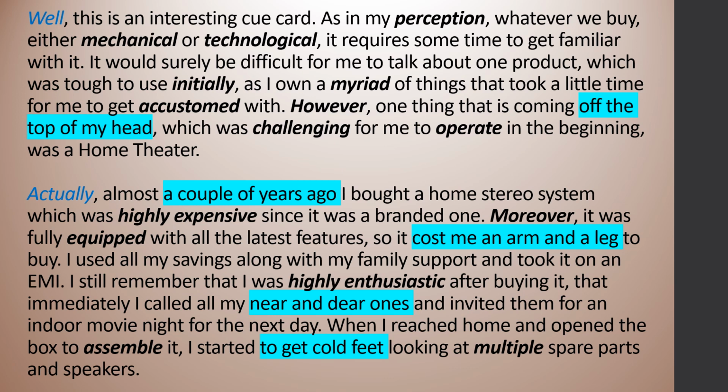Well, this is an interesting cue card, as in my perception, whatever we buy, either mechanical or technological, it requires some time to get familiar with it. It would surely be difficult for me to talk about one product which was tough to use initially, as I own a myriad of things that took a little time for me to get accustomed to. However, one thing that is coming off the top of my head, which was challenging for me to operate in the beginning, was a home theater.